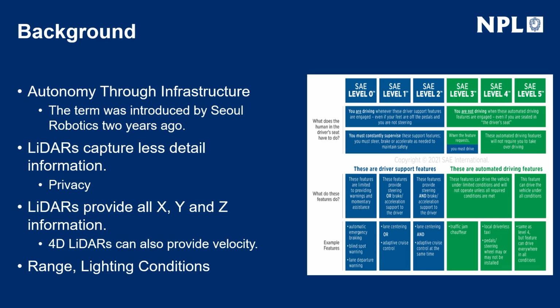I believe this term was first introduced by one of the manufacturers, Solar Robotics, two years ago. This approach, autonomy through infrastructure, not only covers the blind side of the vehicle, but can also offload the heavy computation and sensor requirements from each individual vehicle as well.